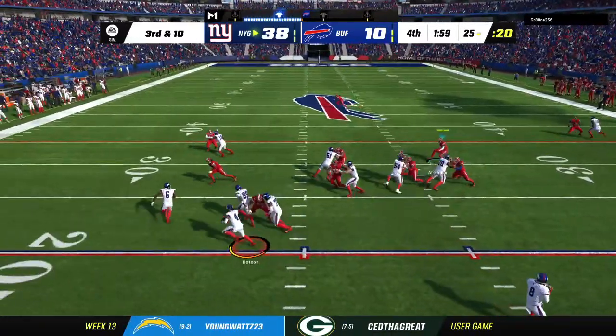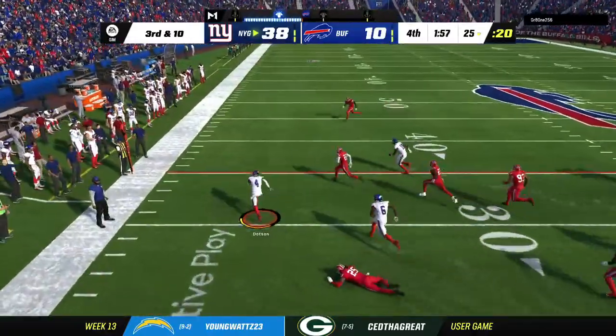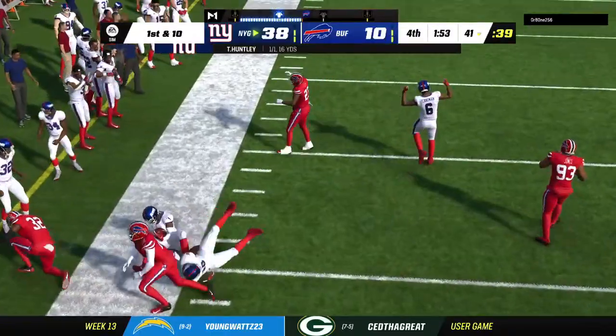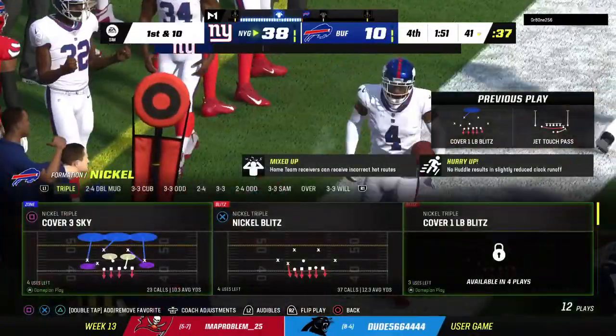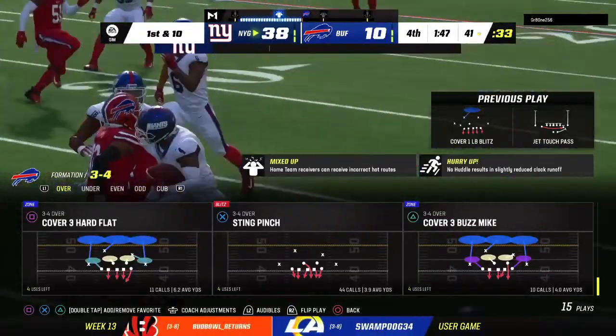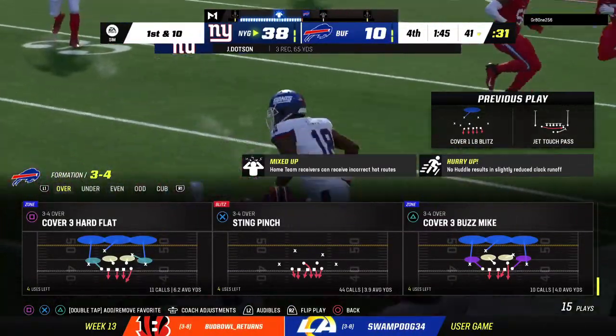They'll go with a touch pass here, trying to pick it up. And they get him down, but not before he takes it across the 40-yard line. It's a Giant first down on a gain of 16. Just a simple tap pass, but it pays off in a big way.